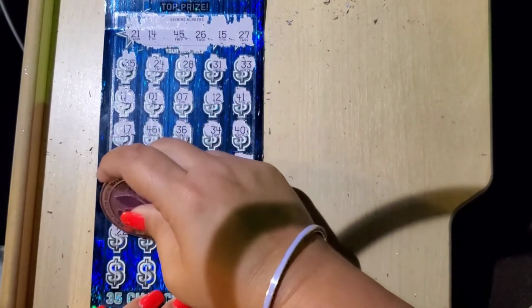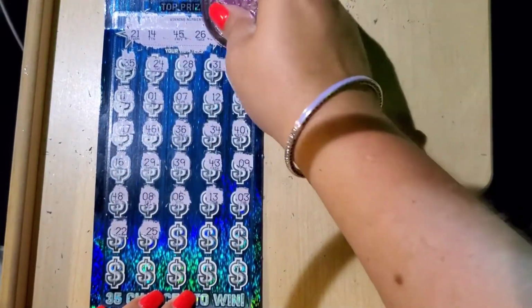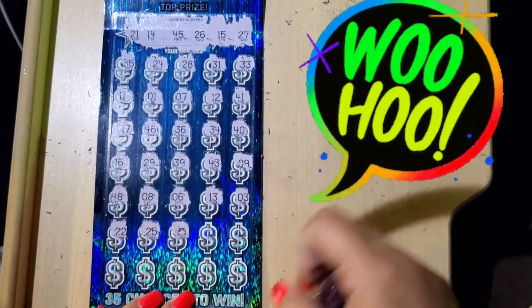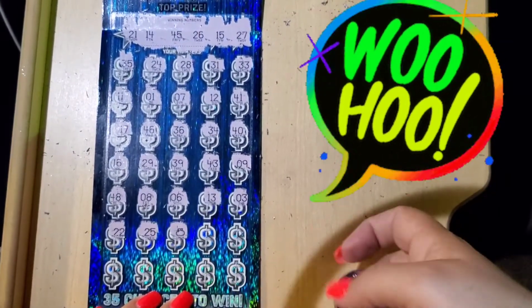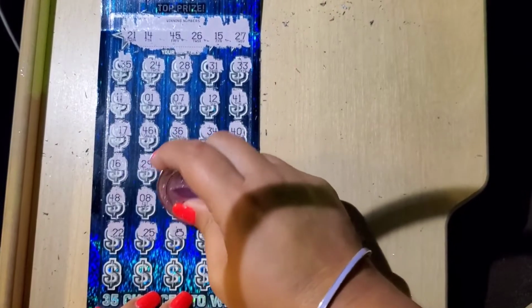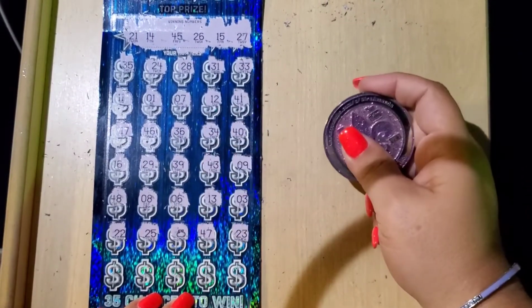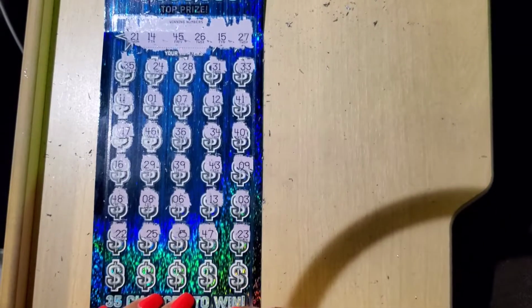22, 25, we had 26. We have a money bag, guys. Awesome. That is an instant win. 47, 23. She's not there. All right.